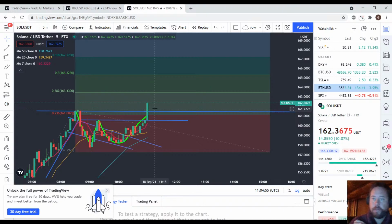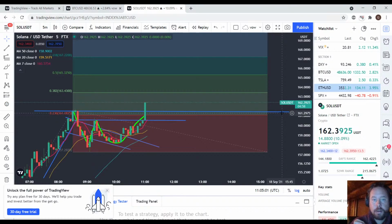So we're waiting for this to close above. So that would be now on the 5 minutes. And we need a confirmation of the breakout. This pumped a little bit too much for my liking for entering a trade there. So I'm not sure if we're going to come all the way back here to retest this line here.